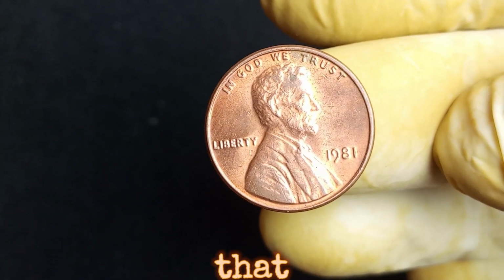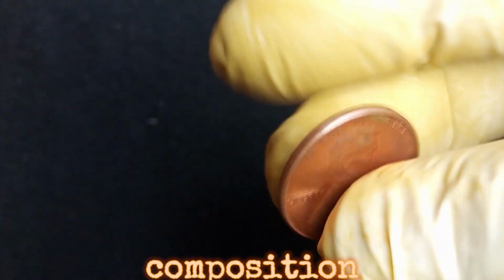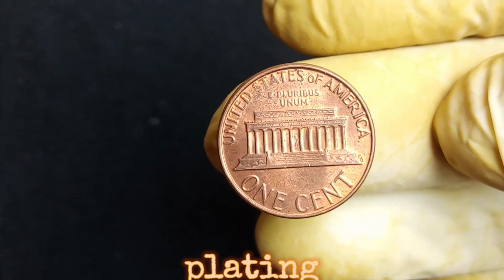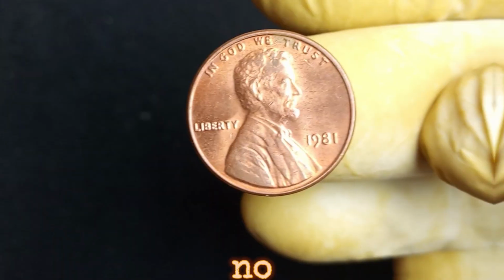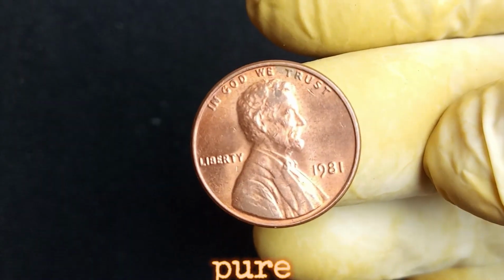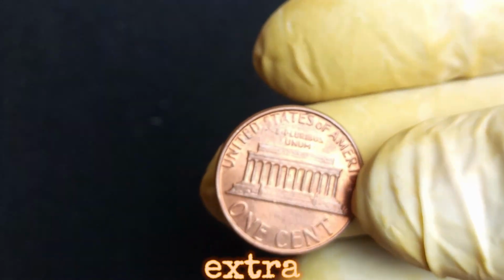Why is that? Because 1981 was the very last full year that the Lincoln cent was struck using a 95% copper composition. After 1982 the U.S. Mint switched to mostly zinc cents with just a thin copper plating because the cost of copper had risen so high that making pennies from solid copper was no longer profitable. This makes 1981 pennies historically significant since they are among the last pure copper Lincoln cents ever minted. Collectors always pay attention to these transition years, and that adds an extra layer of demand.